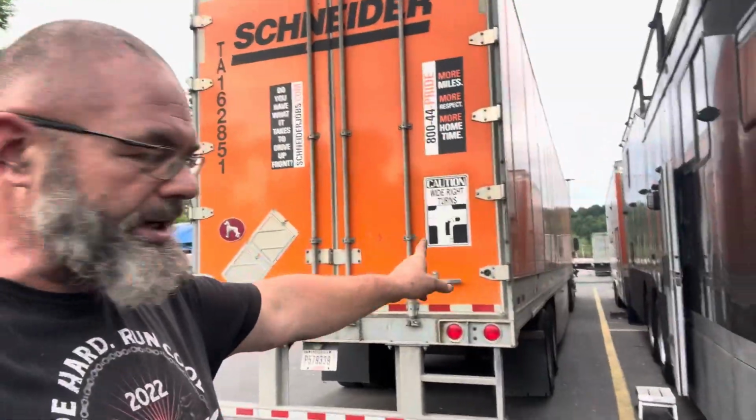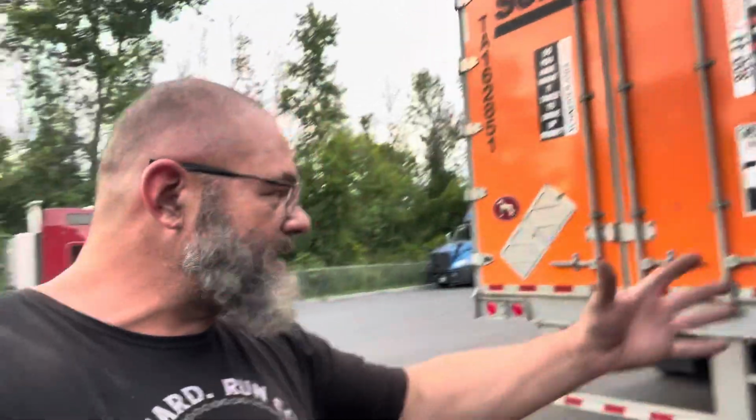We are hooked up to the trailer. Everything in the trailer is tied down. Tools are tied up. Everything, for the most part. We're ready to roll in the morning. I am so excited.